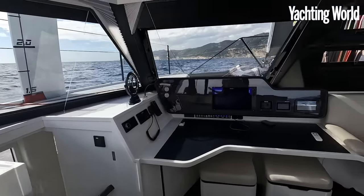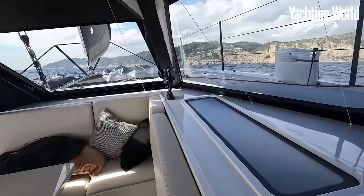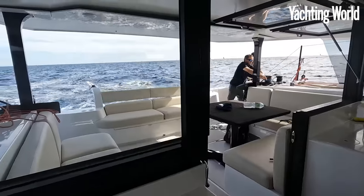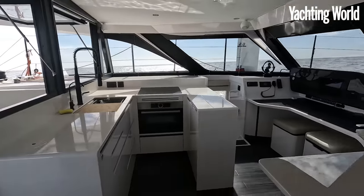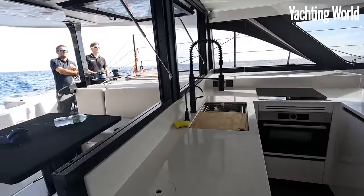So I am hoping we will get the chance to spend more time on this boat, do a proper full sail trial on it, and be able to show you all the bells and whistles, of which there are plenty on this boat. Anyway, if this turns out to be a quick sail trial, well, at least we've seen something. Just going through a tack now, so we'll see how that happens.